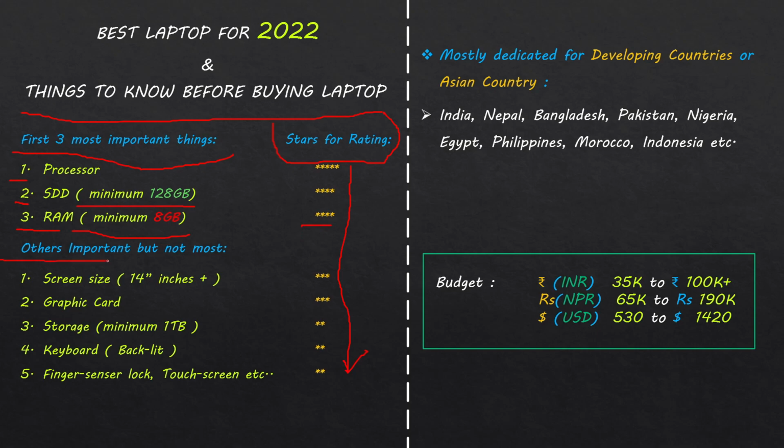The other important but not the most important are the screen size. It should be at least 14-inch, or it can be greater than that. Here we have the graphic card. Storage is also free. 1 TB must be free under a 40k price range. At the fourth number we have a keyboard with a backlight. As a programmer, backlight is very important because we mostly work at night, and for personal use and also for gamers, the backlight is very important.